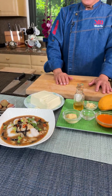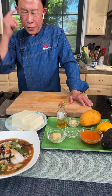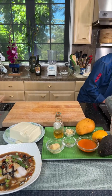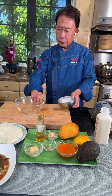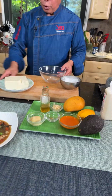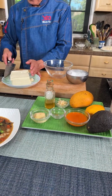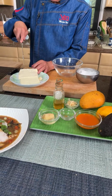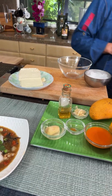Okay. The last dish is actually, I call it the mango tofu smoothie. Let me show you what I have here, okay? I have all these ingredients, so I'm going to show you. This is the ingredient we have. We have tofu. Can you see the tofu? You buy the whole piece of tofu. Then I cut this up into one, and then one. I usually only use half of these, okay?